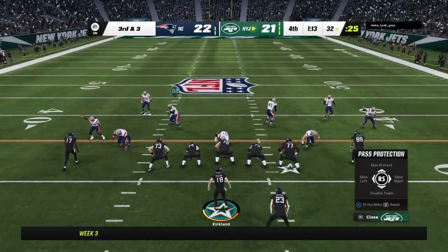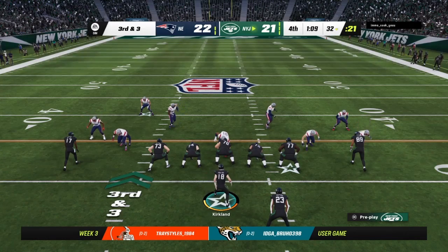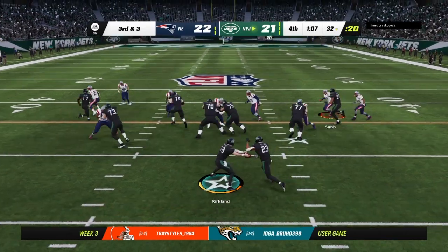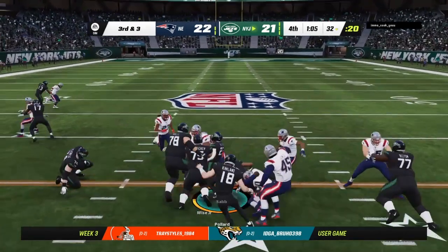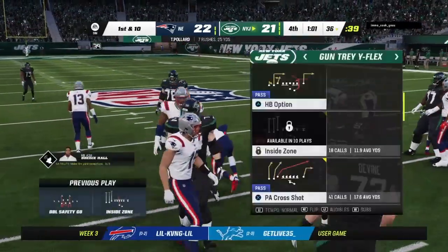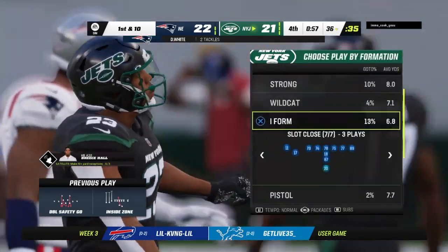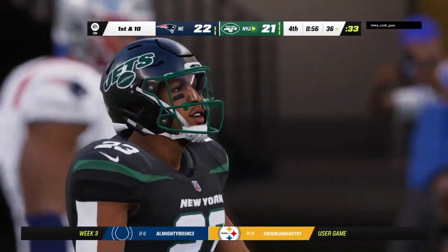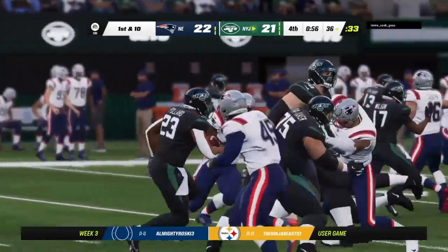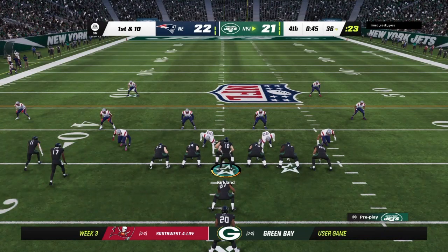And it looks like we've got a dime set here defensively. 6 DBs in the game. Now a shotgun handoff to Pollard. And he's able to get the first before he's taken down at the 36. 3 yards there, good enough to keep the drive moving. Clock's under a minute. Still plenty of time, partner. They have all 3 timeouts. That means they have plenty of options in their play calling and where they target on the field.